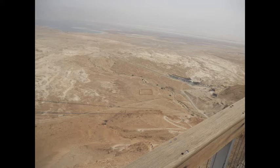So we are not in biblical time, but we still have the Chomat Sugarim all around Masada. Yes. What for? Who can attack this wall from down there? But they have a wall here.